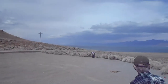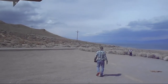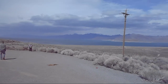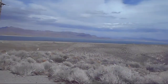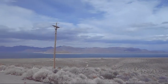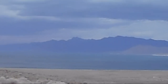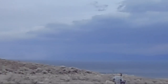There's something anyway. Got a bit of a windbreak. But yeah, it just goes on for a long way out here. And as far as you can see, I'm going to get my telephoto on this. Yeah. So there you are.